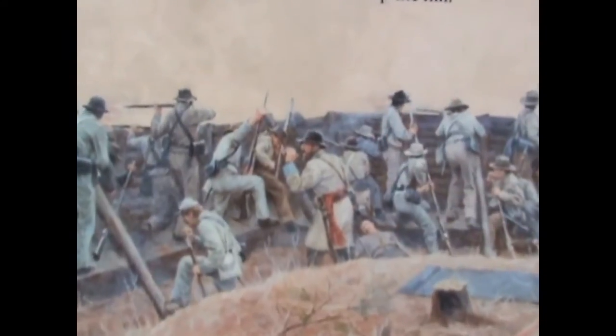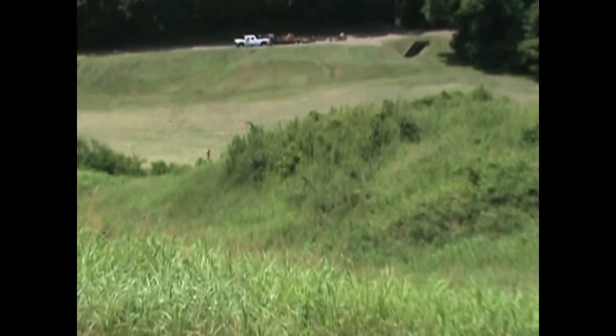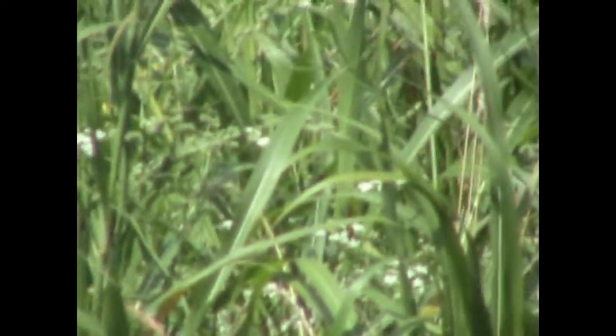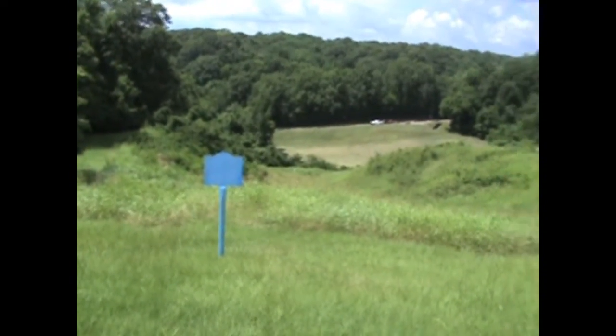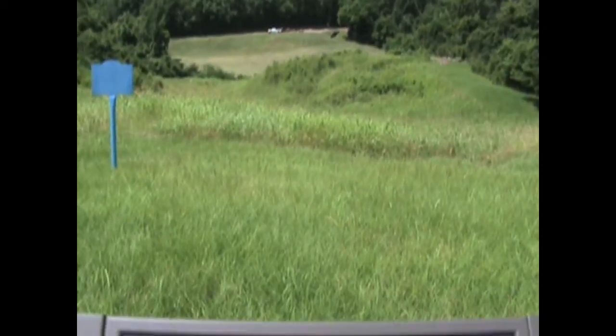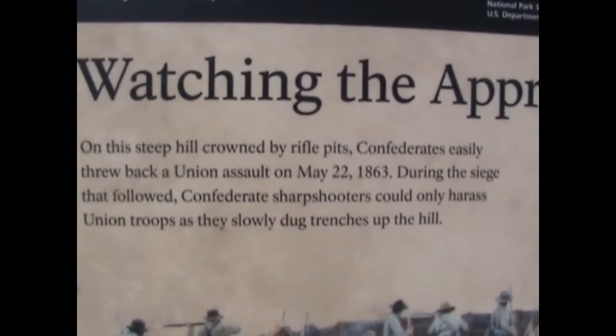And by the way, General Pemberton was actually an engineer, and he designed all these fortifications. He may not have been as great a battle general, but he was a good engineer. General Sherman sustained substantial losses, close to 1,000 men that first day.